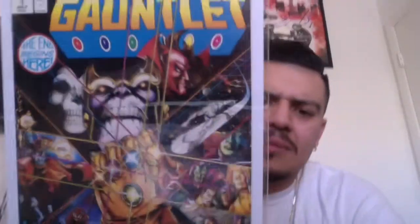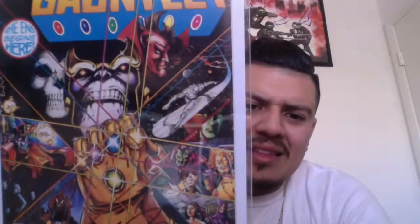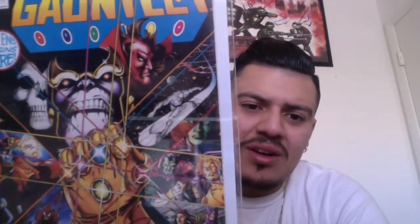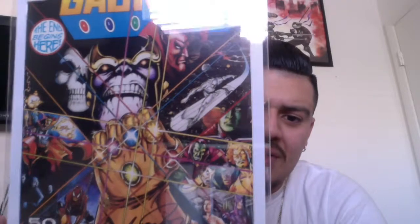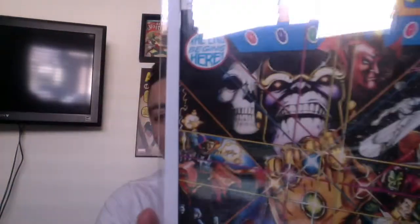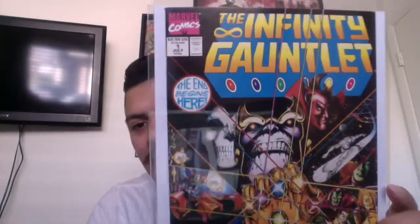Next one is the Infinity Gauntlet number 1. This is an appearance of Thanos. I'm liking this cover a lot. There's a lot going on. You see all the Avengers. You see Lady Death. You see Thanos with the Infinity Gauntlet. This is just an awesome cover, and I got it signed by George Perez as well, back in Comic-Con 2014. Yeah, really liking this cover a lot. One of my favorite villain covers.